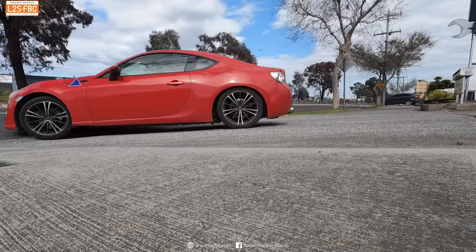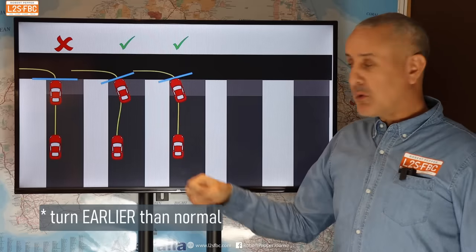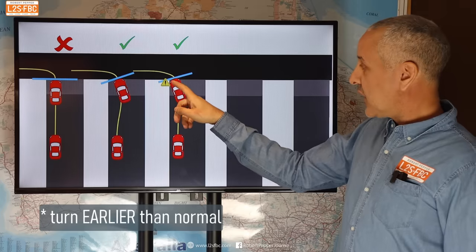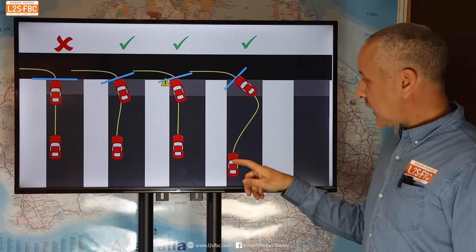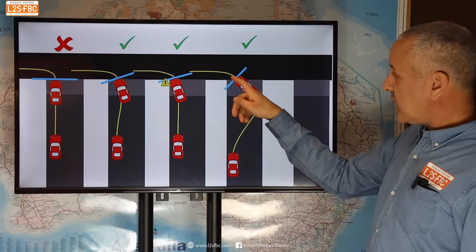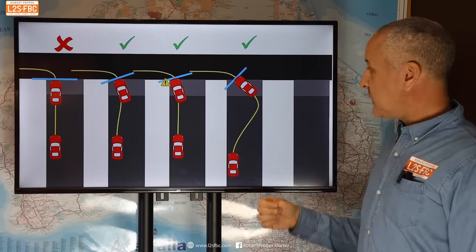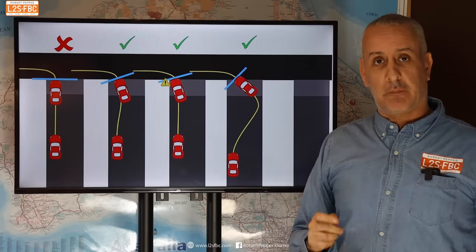We can also just go dead straight, and then just turn a little bit later than normal, and that will give us an angle. But if you do that, then just be careful that you're not going to damage the car on the inside of the corner there. You can also go all the way out to one side and come in. That gives you a really good angle. That's what you might need to do for some steep ditches. But of course, if there's traffic coming the other way, then that might cause you a problem.